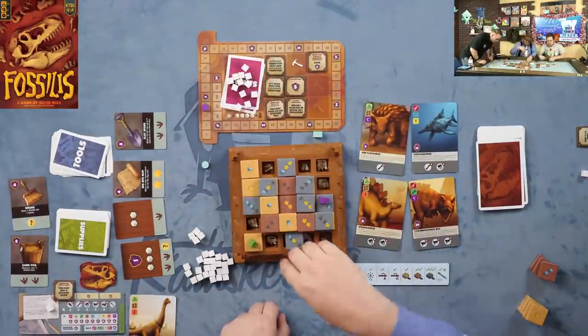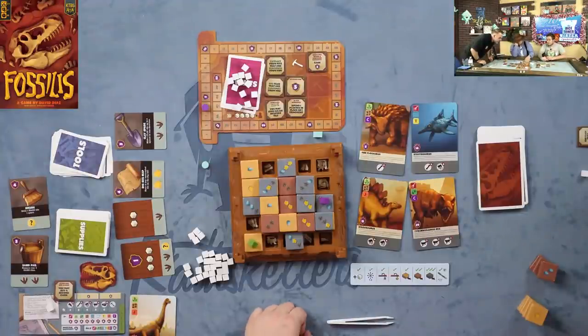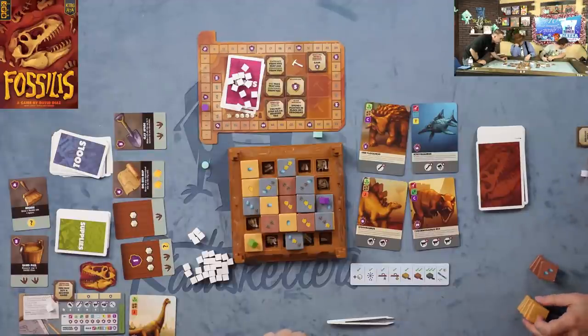All right. Let's see here. So what do I need to do? I need to get up here, obviously. But I'm almost wondering, do I put a T-Rex thingamabobber up here first?